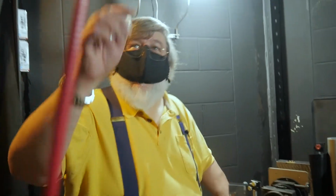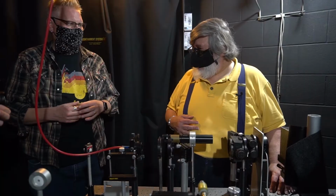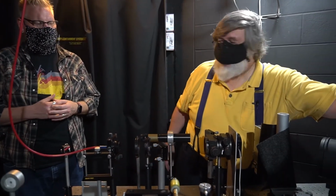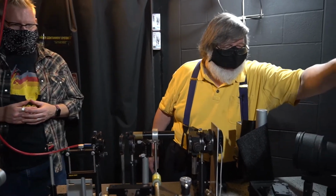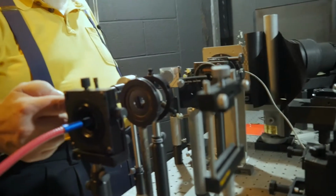So how this thing works is its purpose is to split the light into the different colors, as we talked about, and ultimately put the different colors into a camera, which is back here, and the different colors will be at different directions on the camera. So let's see how that happens. So light comes down through the fiber, out the end of the fiber here.